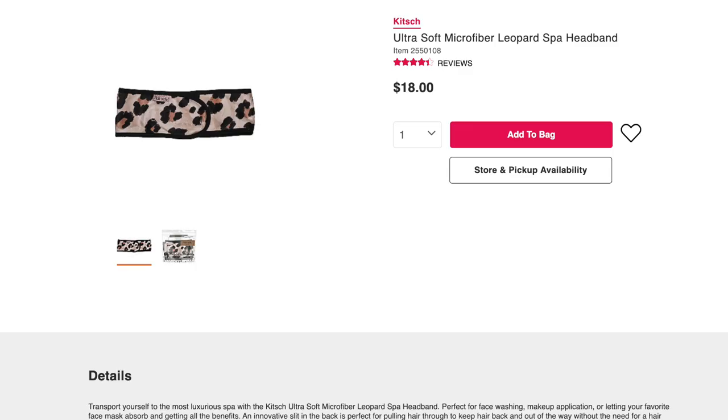Moving on, I have one hair item I want to share with you. I was so excited to come across these at my local Ulta. It's the headband by the brand Kitsch. I believe that's how you pronounce it.